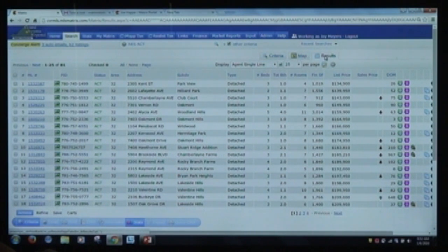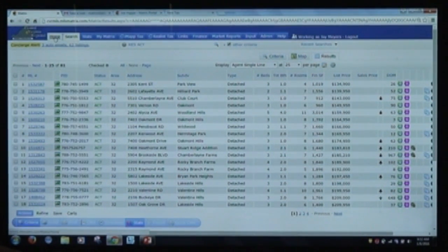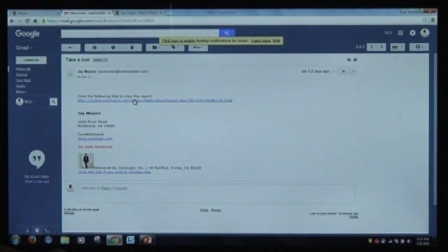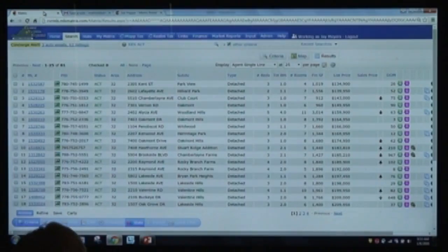So, all right, one more and then we're going to break because I got to break. The link that you send via email. You choose a couple of properties. Does that allow for the client to see pictures, multiple pictures, or is it just text and one picture? Good question. The question was if I send a link to my client.